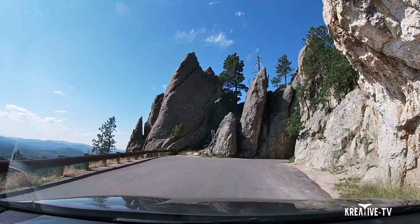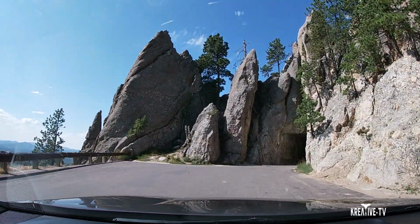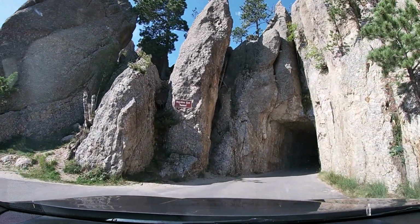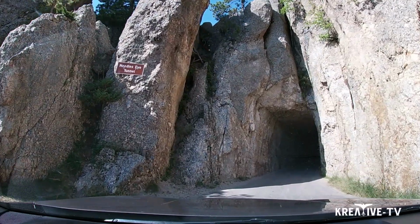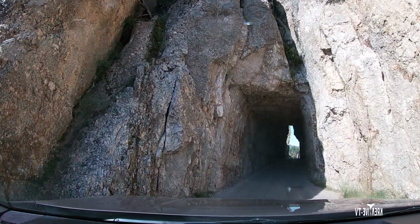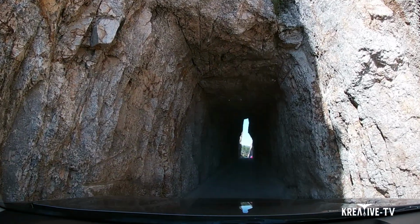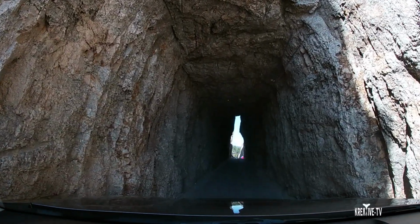So, check this out. Here we are at the tunnel. The tunnel is very tight. I was kind of nervous. We did make it, but very nervous. Check this out. Look how tight this tunnel is.